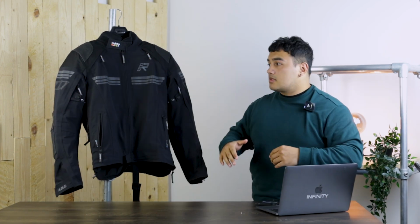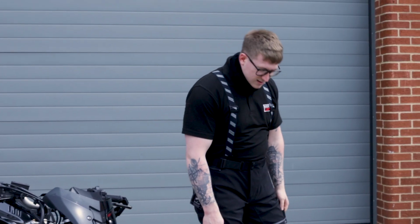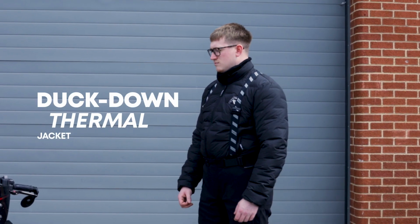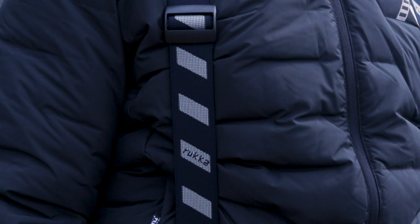To wrap up the comparison, let's look at the added benefits when you get the Nivala over the Kemi. So, of course, it has more features, and that's why it's at a higher price point. The features go like this: the chest protector comes standard with the Nivala. You get a level 2 back protector as standard. You also get a lovely duck down liner on the inside, which acts as your thermal layer, but also can act as a destination jacket. So, let's say you pop into a cafe and you don't want to wear your jacket, you can take it off and still keep yourself warm with that duck down.